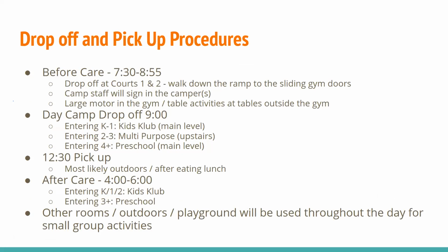So if you're dropping off at that time, again, this is all at Recplex, but you will drop off at courts 1 and 2. So you'll come into the Recplex, there's a ramp that goes on the side of the gym, and the front desk staff can assist with this as well. They can direct you where to go. But there's a ramp that leads to sliding gym doors.